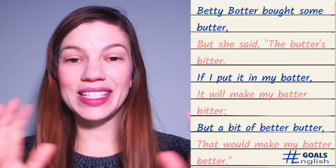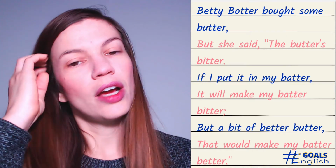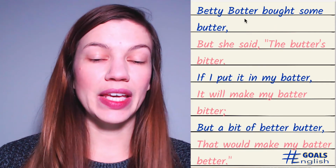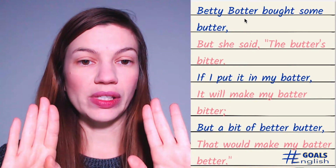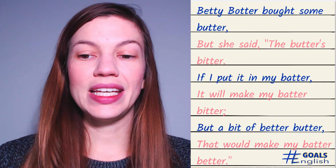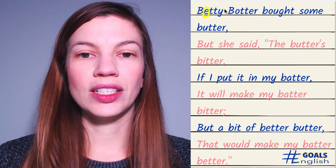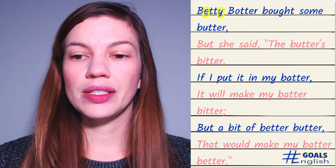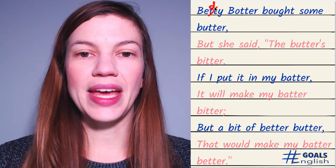All right, so what we see here is a great example of the flap T, which is often very difficult for a lot of people learning English. So the flap T goes like this. If a T or a double T is between two vowels, it will have a soft D sound. So for example, Betty, we have a short E here, long E here, right? So this will become a D sound, Betty.